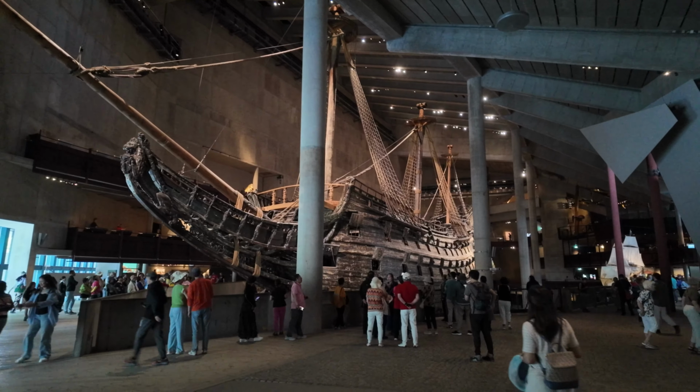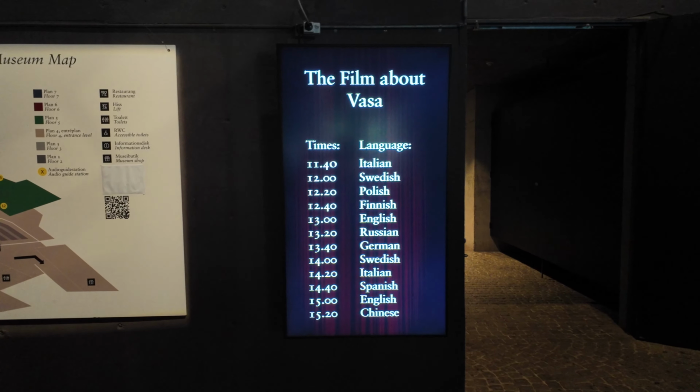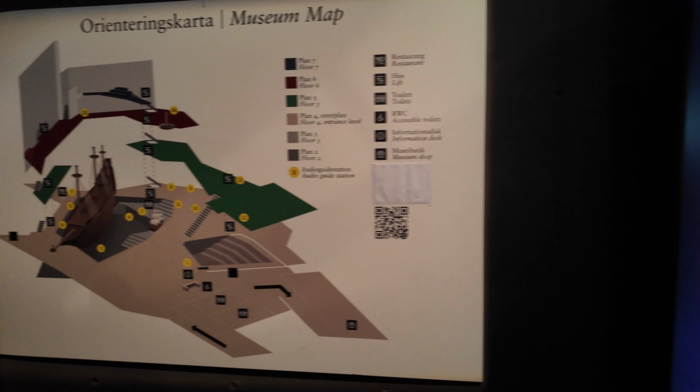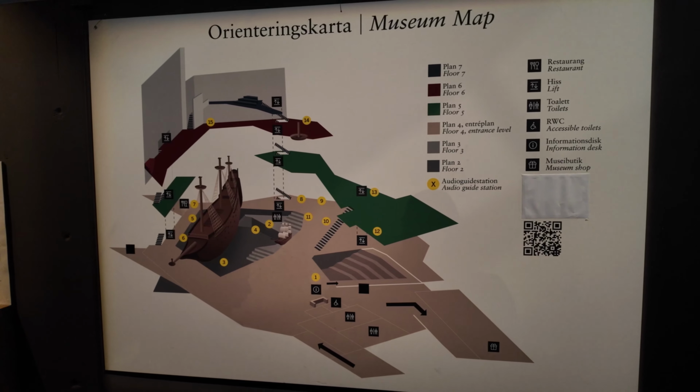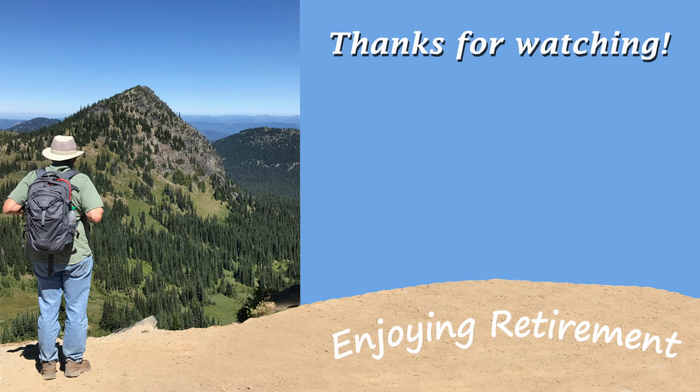Make sure you take a look at the film, plan your day around when you can get there in your own language, and then take a look at this 7-floor museum. Plan to spend an afternoon, a morning, or a whole day there. It is well worth it.